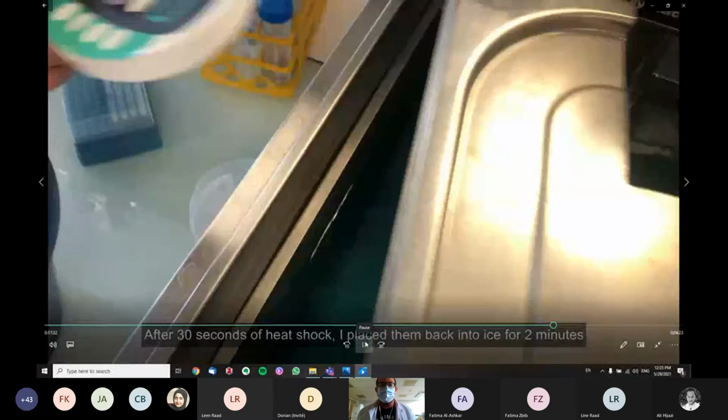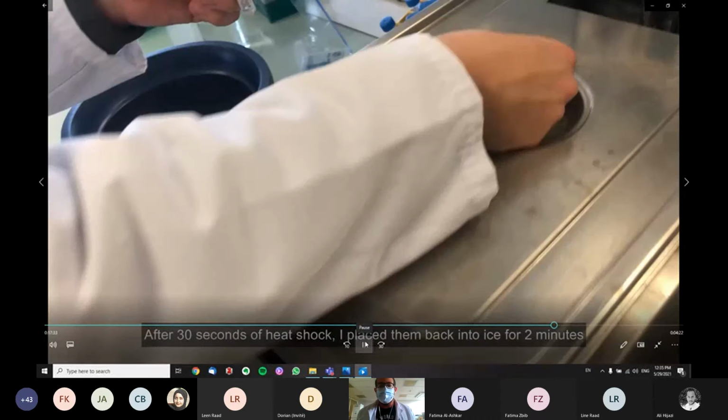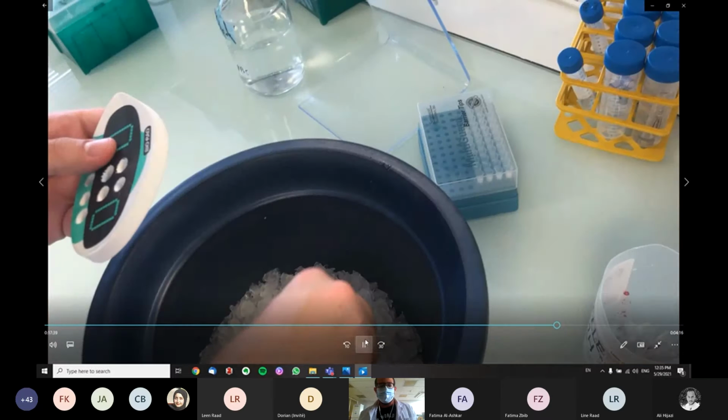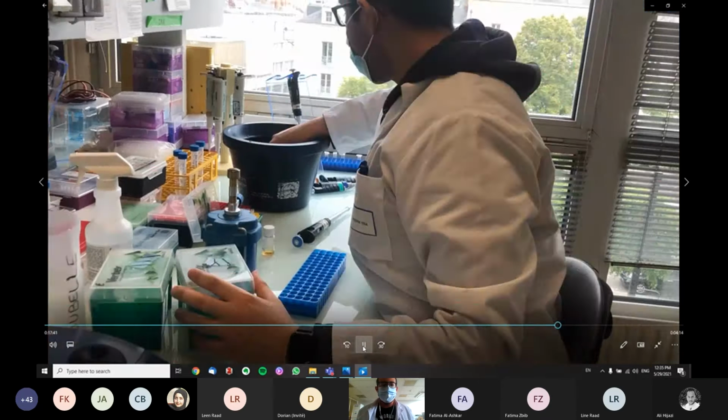So we only incubate for 30 seconds; we need to keep our eye on the clock. After 30 seconds we take it out, close the water incubator, and then we put it back on ice for 2 to 5 minutes, again depending on the protocol.